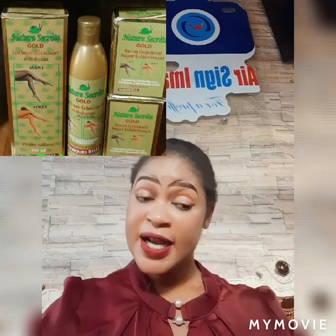So for the Nature Secrets range, always remember, as you're buying and using this, you have to add the serum and you shower with the soap. The carrot has the orange carrot soap, the organic has the white organic soap, and the gold has the gold soap.